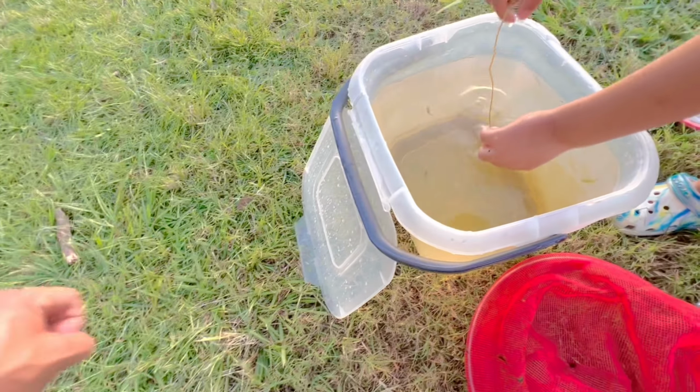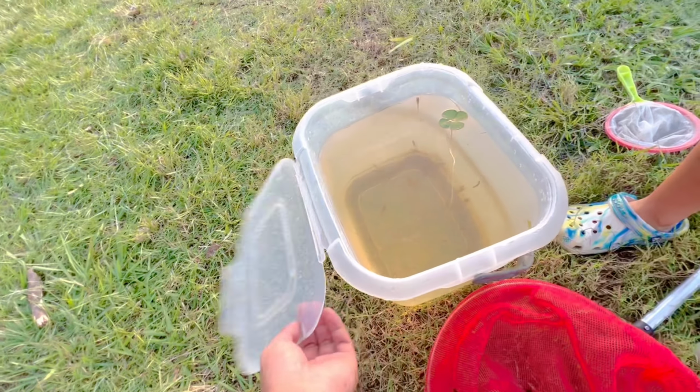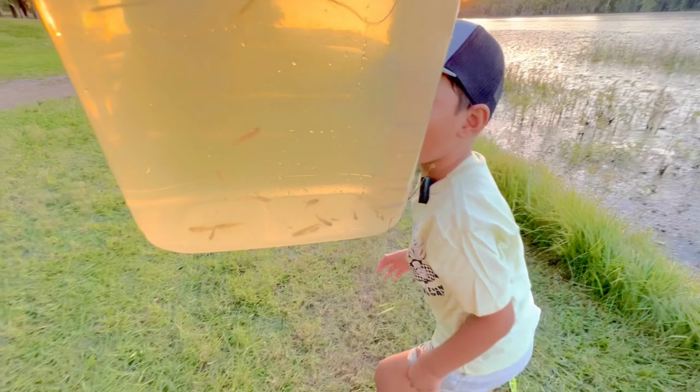Do like this. Take everything out. Do like this, Daddy. Okay. Like this. Good job. Yeah, it looks good now. Let me lift it and see. What? All the fishes. I want to see it. You see it too? Whoa! Look at all the fishy. There's a lot of fishy.